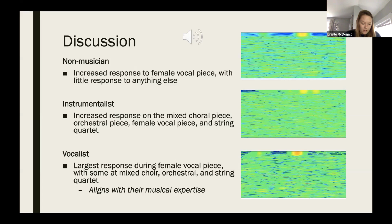So the increased beta and gamma waves lasted for 20 to 40 seconds, not the full duration of the musical stimuli. This could indicate that there was some kind of event during this time that caused them to respond, not the actual stimuli, which was seen in past ERP studies. And that is something to look for in the future.